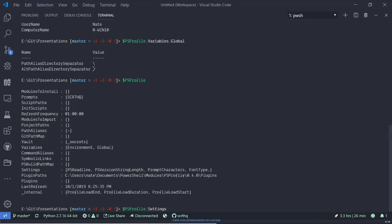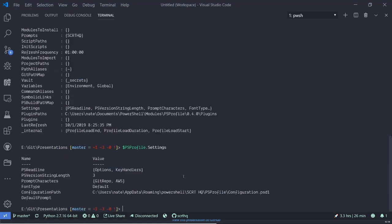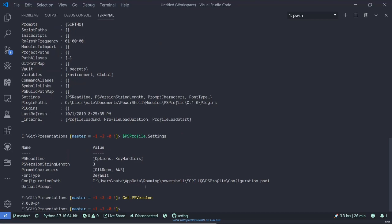The settings property on the PSProfile object gives you some info. I am working on integrating some built-in PSReadLine support. Right now, I'm still working on it, so those would need to be done through an external script or something like that. But expect those in the near future. PS version string length, there is a built-in function for PSProfile. It's one of the helper functions that lets you get a short version of the current PowerShell version you're in. Right now, I'm in PowerShell 7 Preview 4.